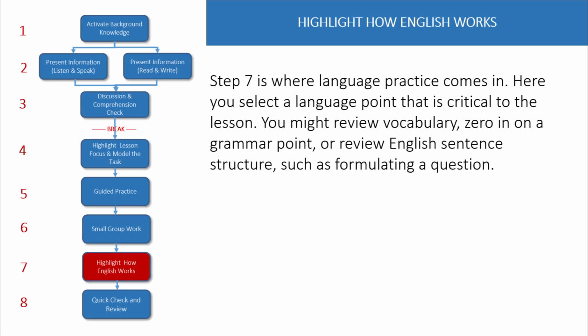Step 7, How English Works, gives your students a chance to practice key skills related to the structure of English, world knowledge, pronunciation, grammar, etc. You can also discuss sociocultural information at this point, such as what questions are okay to ask in U.S. culture and where to be careful.